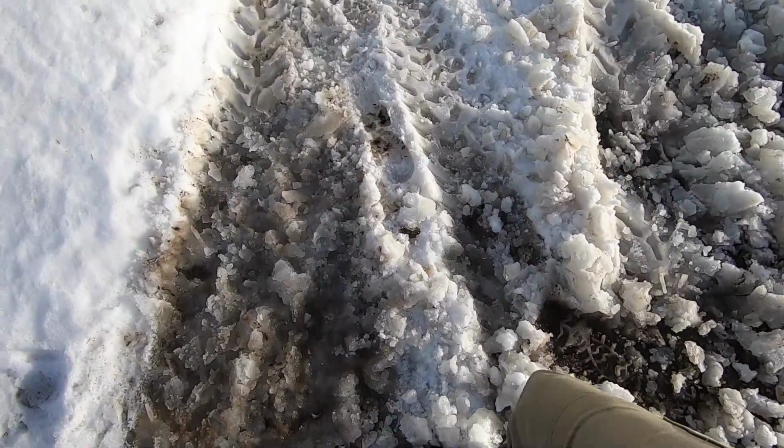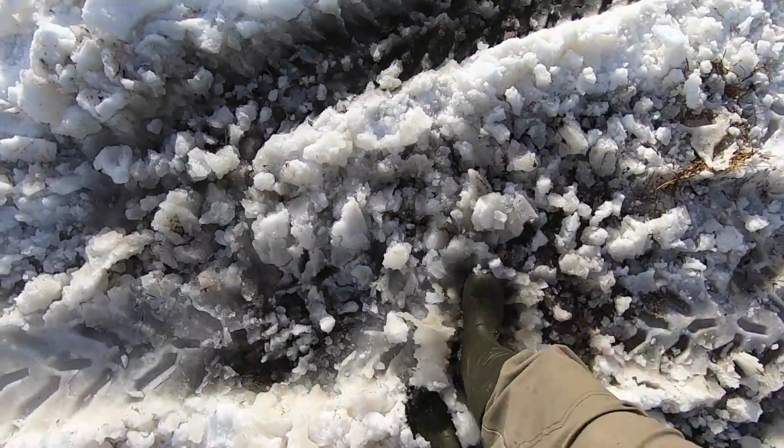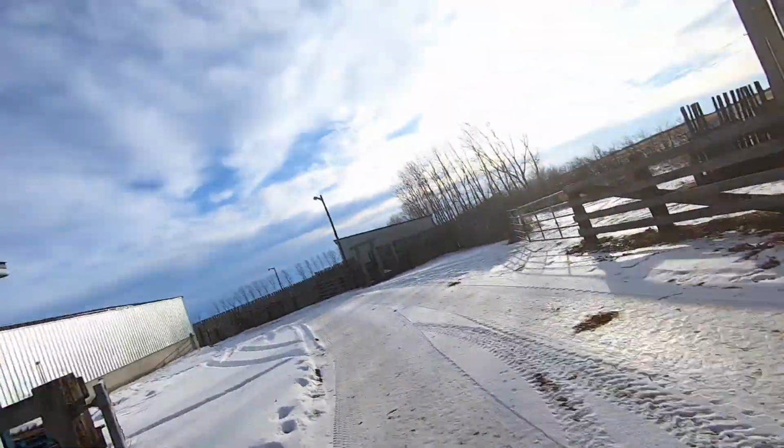Like, this is crazy. I didn't think I was going to see slush until springtime. Wild. Now this weather might feel really nice for us. And it might feel nice temporarily for the animals, but it's actually not great.